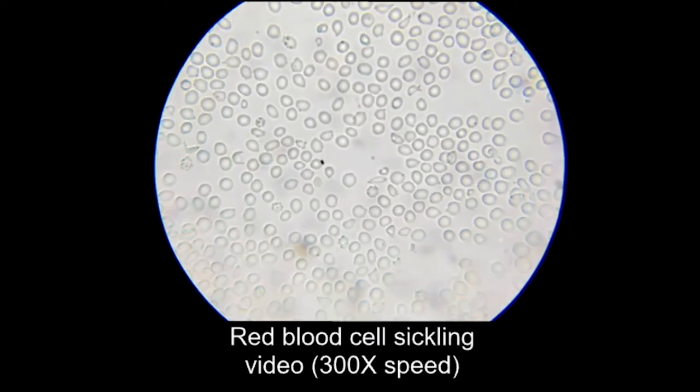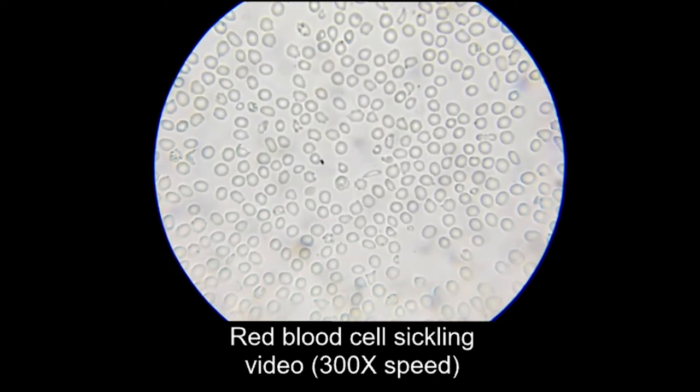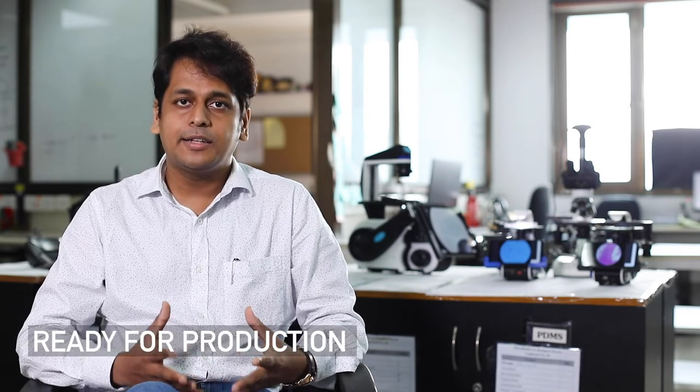This is how the sickling of red blood cells looks under our mobile phone microscope. These images were taken without any staining of the red blood cells and are clear enough for an image processing algorithm to detect the different cell shapes. We have tested these microscopes for various kinds of samples like cell culture, microfluidic chip, blood and histopathology. We are ready for the production and will hit the market soon.